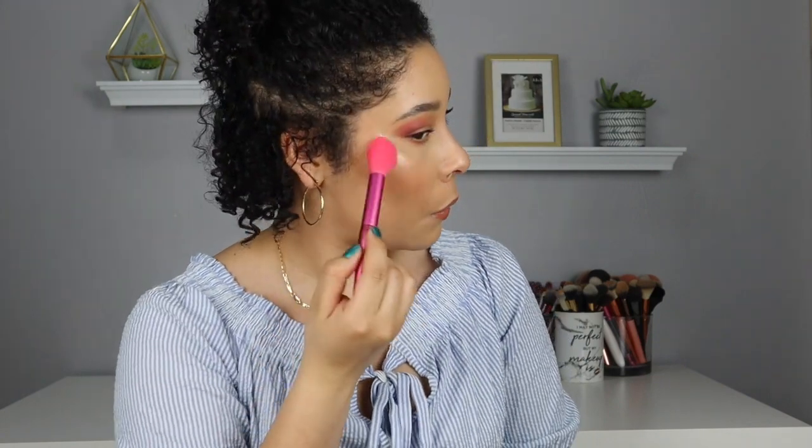I'm also using the highlighting brush from this kit. Wow. Oh! Oh my goodness. I look like a glazed donut, guys. I look like a glazed donut. So guys, that is what I got from e.l.f.